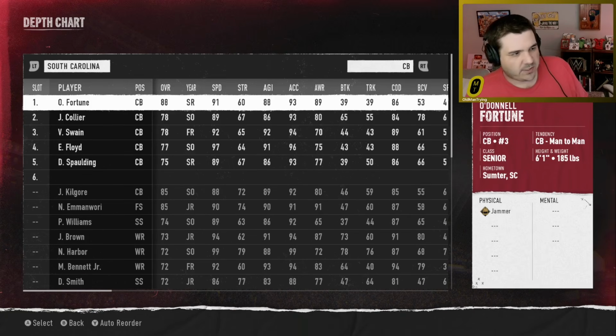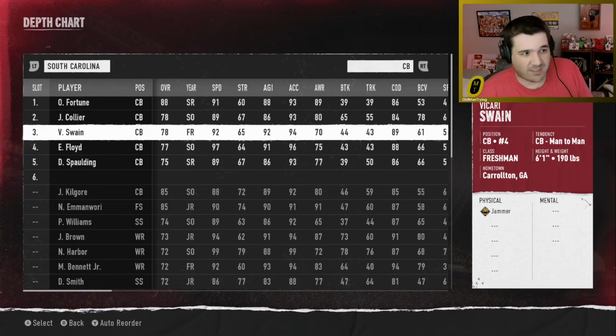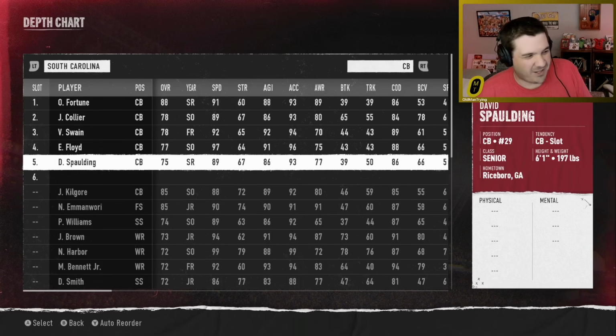So at corner, we are losing O'Donnell Fortune as a senior. We are keeping, though, Judge Collier, jammer, and quick jump, man-to-man, 6'1", 89 speed. We're keeping Swain, 6'1", 92 speed, man-to-man with jammer. Unfortunately, this one actually kind of cut me a little deep. We're losing our 97 speed, 6'1" Emery Floyd. He transferred to Appalachian State. Really just unfortunate there. Spalding as a senior is gone.